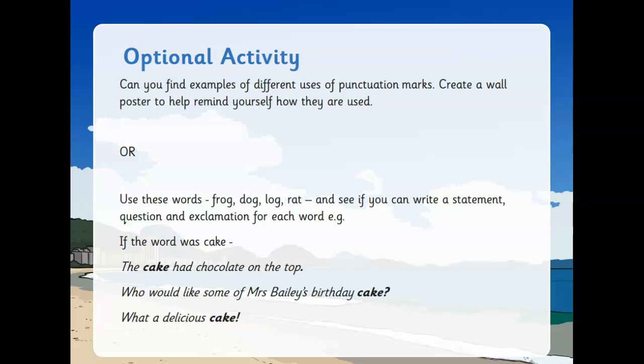For example, I've given you a little bit of a go at the bottom here. If the word was cake, you could have "The cake had chocolate on the top." That would be my sentence. "Who would like some of Mrs. Bailey's birthday cake?" Question mark, because I'm asking you, would you like some? And then the final one is "What a delicious cake!" which is an exclamation sentence because it's got that word "what" at the beginning.